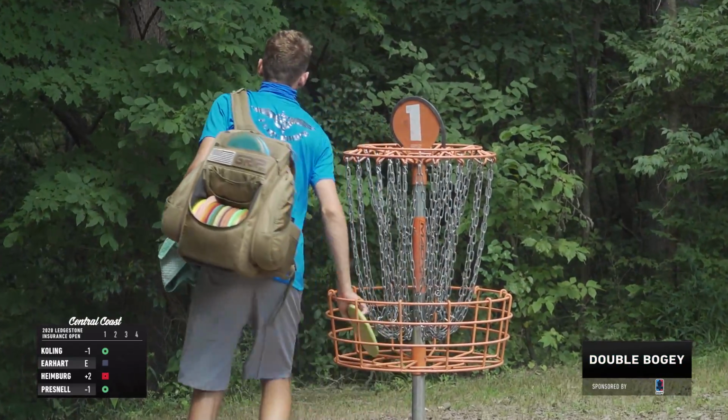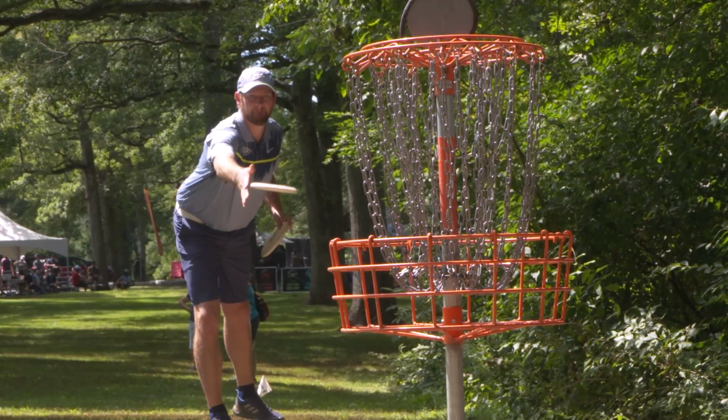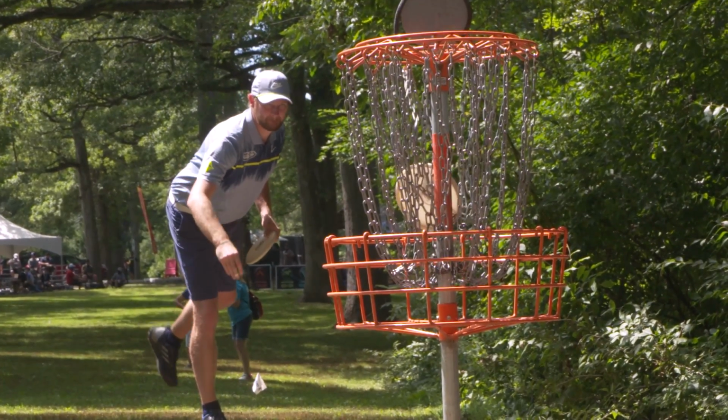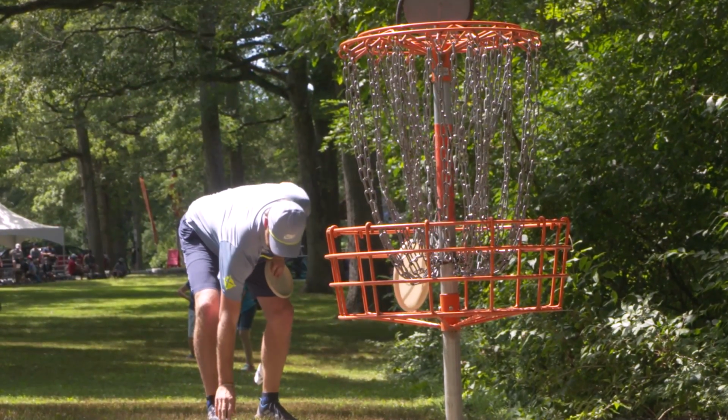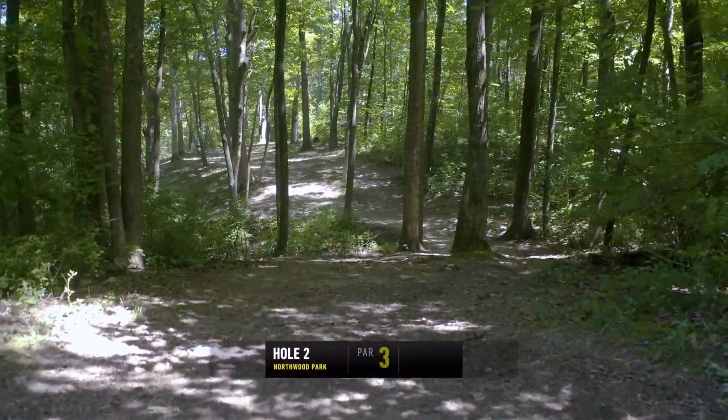Not the way you want to start your tourney, man. It's never fun to start with a big number on hole 1, but as they say, there's plenty of golf to be played. That there is. Got 4 rounds of this thing, too. 2 here and 2 at Eureka Lake. Yep, 4-round tournament. Should be fun.